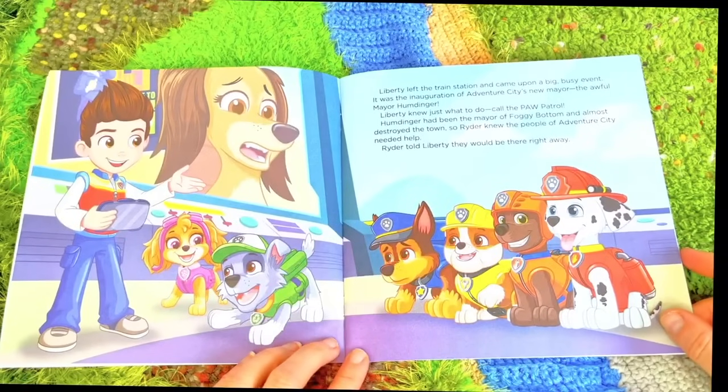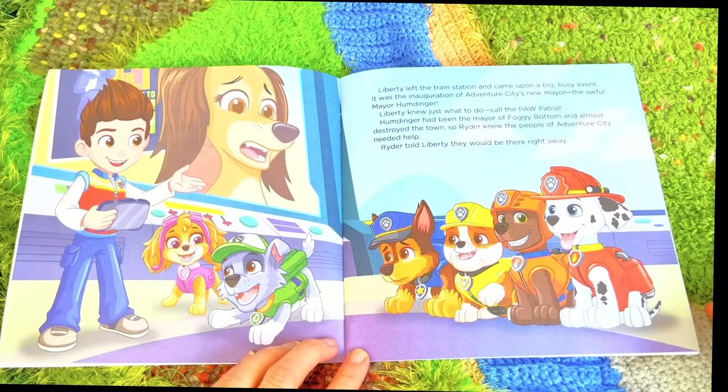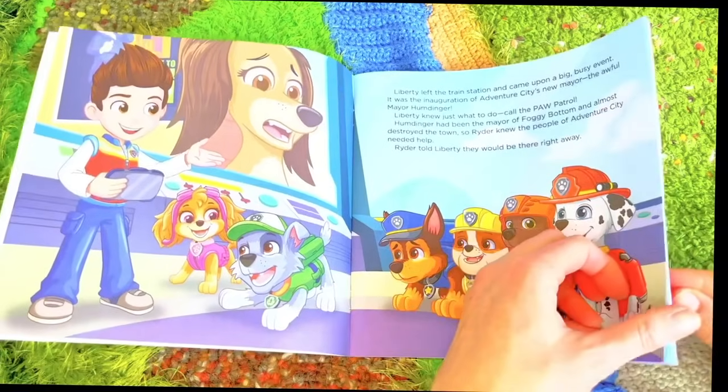Liberty left the train station and came upon a big, busy event. It was the inauguration of Adventure City's new mayor, the awful Mayor Humdinger. Liberty knew just what to do. Call the Paw Patrol! Humdinger had been the mayor of Foggy Bottom and almost destroyed the town, so Ryder knew the people of Adventure City needed help. Ryder told Liberty they would be there right away.